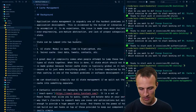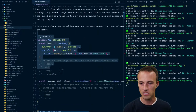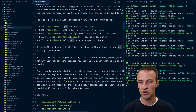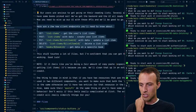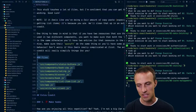So yeah, I'll just go through this. I give you a bit of a rundown of what React Query is and how to use it. Give you a basic example of how to use React Query. And then I throw you into the exercise. So I show you what endpoints you're going to need to know about that our backend supports. And then you can dive into these files to start hitting those endpoints to get the data that you need.